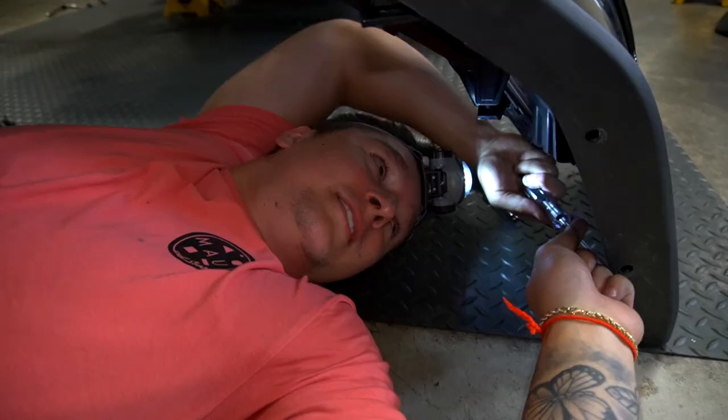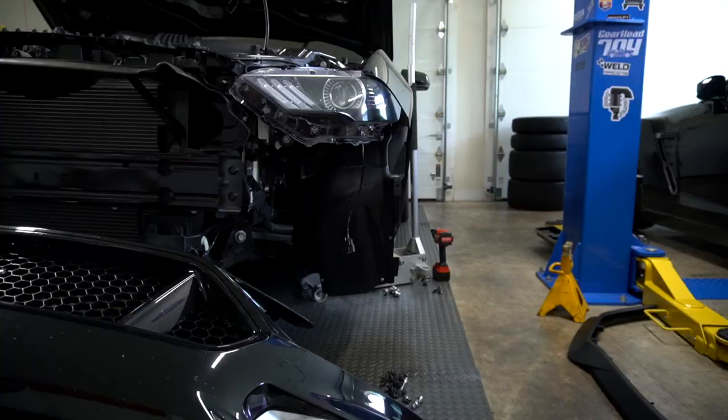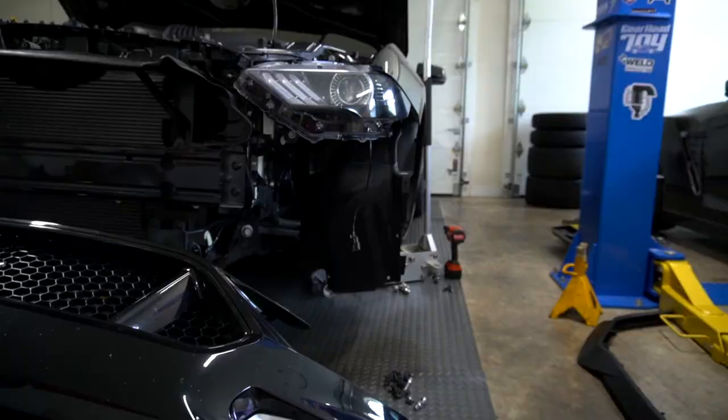Dude, why? We have a lift. What are we doing? Why am I on the ground? That's a beautiful Atlas lift.